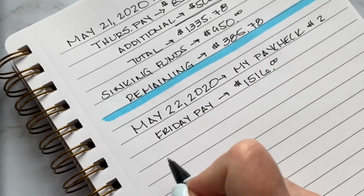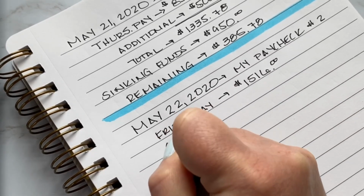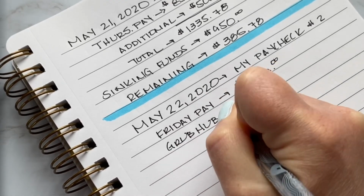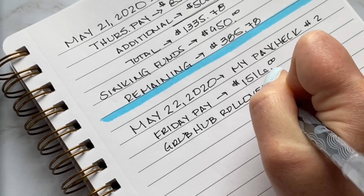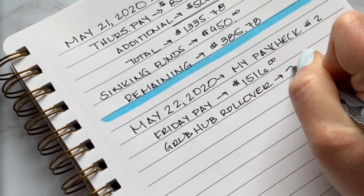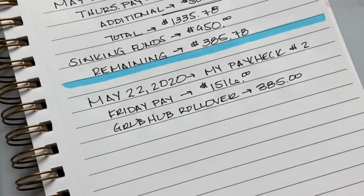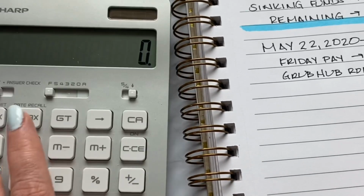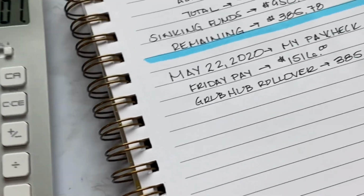So Friday pay was $15.16, and then the Grubhub carryover, I'm going to put rollover, is $385, and I'm not going to put the change down, okay? So let's do $15.16 plus $385. That gives us $400.16.